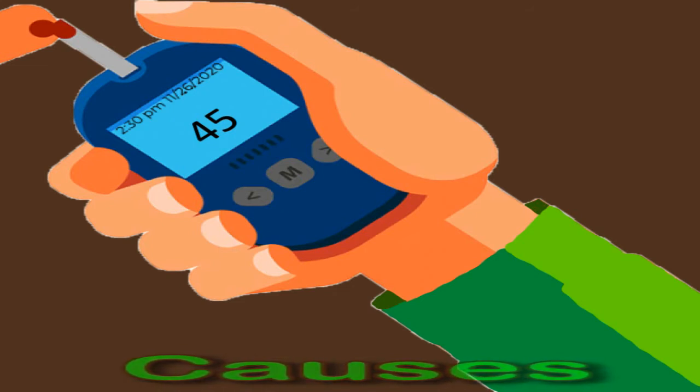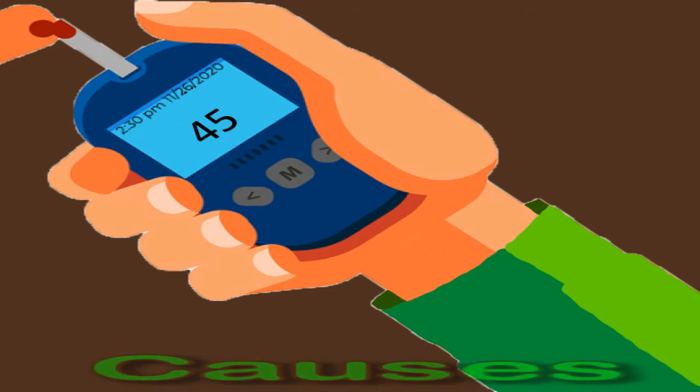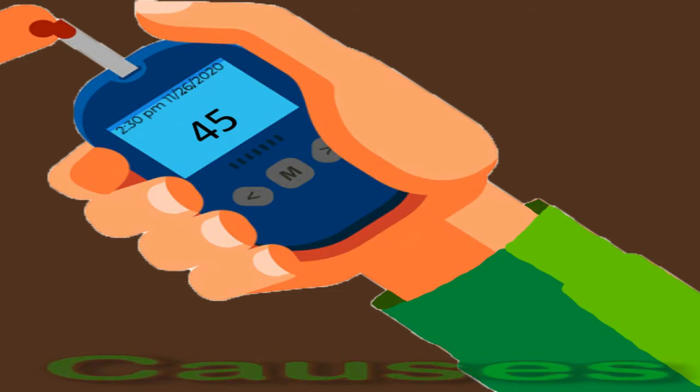Some medications can trigger hypoglycemia. They also cause blood sugar levels to drop. It can also happen when a person takes diabetes medication without having diabetes.